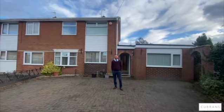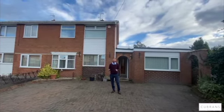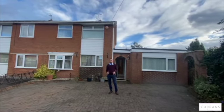Afternoon and welcome to number 20 Englefield Avenue, which is situated in Saltney. Quietly situated, it's a small cul-de-sac. They rarely become available on this part of Englefield Avenue. So we're tucked out the way, nice and quiet.